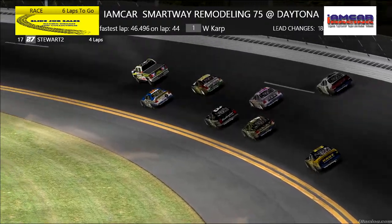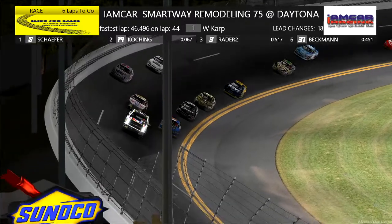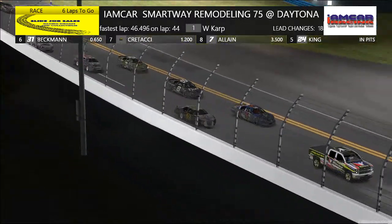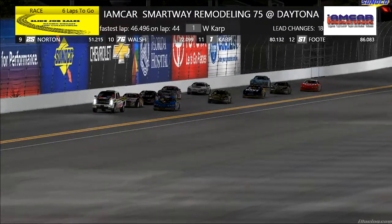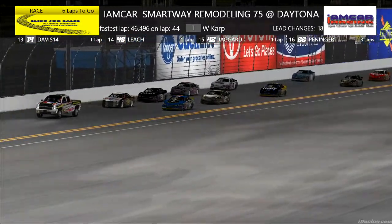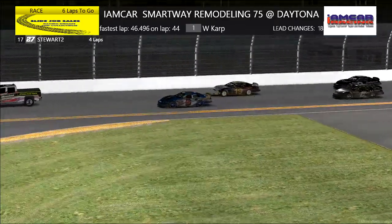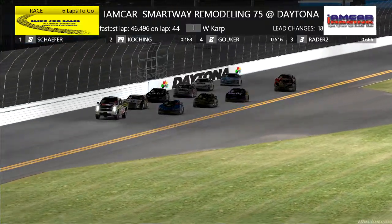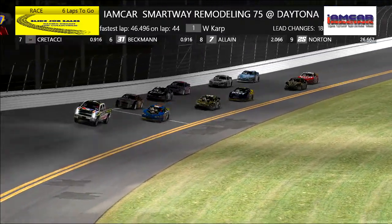Alright, double file. Getting ready to go back green. It will be a 5-lap shootout here. So here we go, it'll be a 5-lap shootout. Everybody double file. It'll be 5 laps to the stripe to get it done.